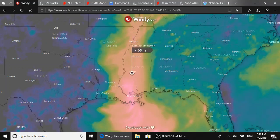Storm surge, I don't think it's actually going to be too much of a problem. Here it could be 1 to 2 feet or 3, 4, could be a little bit more for storm surge. I don't think that will be a big problem. I think the main threat that everyone's got to watch is the rainfall totals.